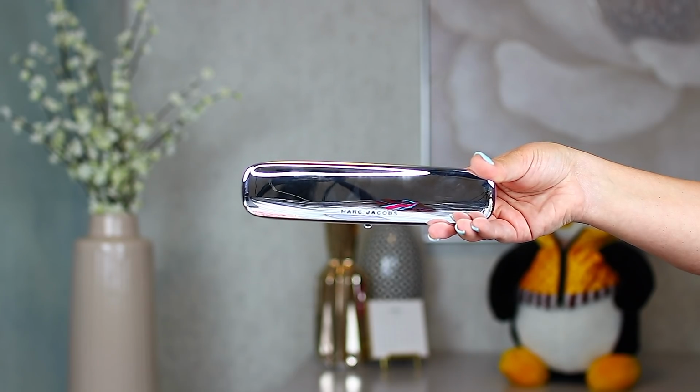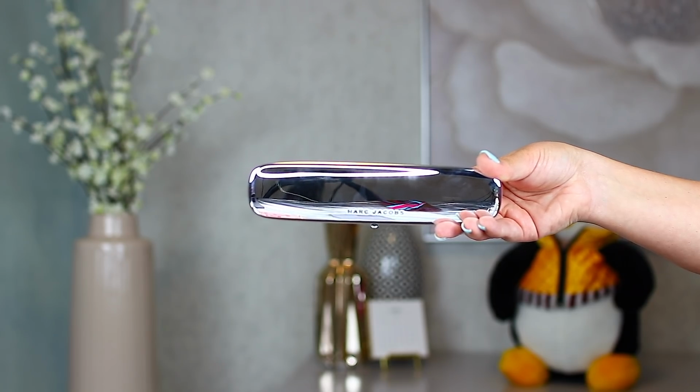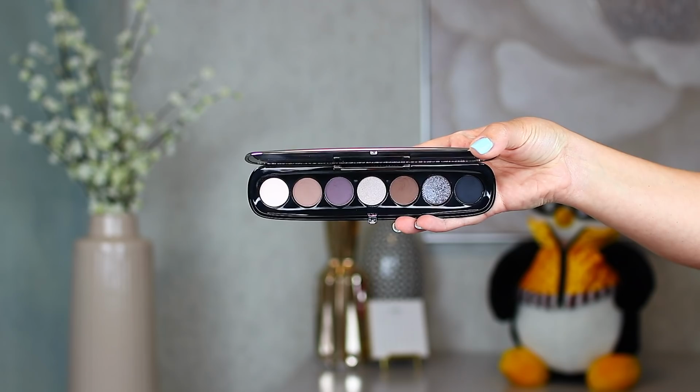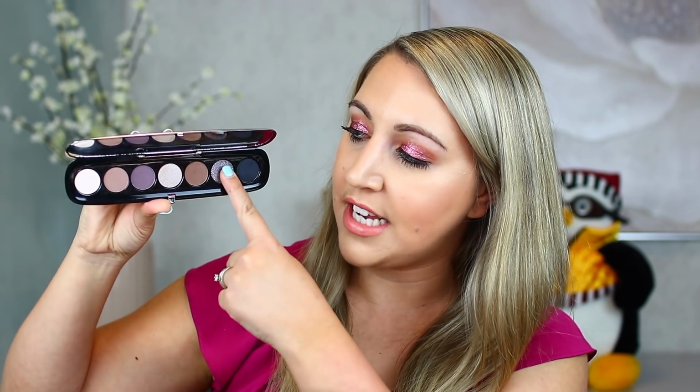So this is the gorgeous reflective silver packaging. It's so pretty, and when you open it up, this is a 100% cool toned palette. I personally love this shade here. This definitely is the star of this palette. I don't know if you'll be able to see that, but it is so stinking pretty. It's like blue, purple with some shimmer.